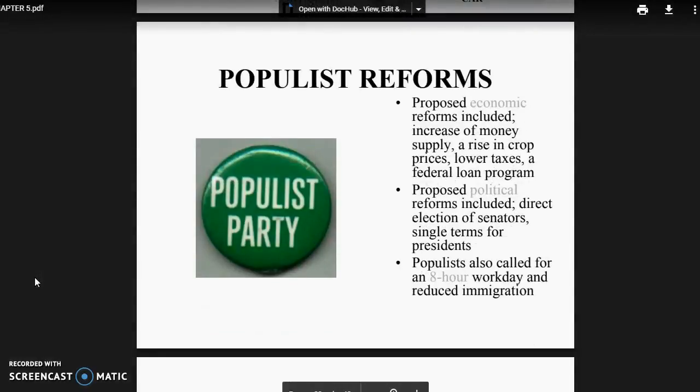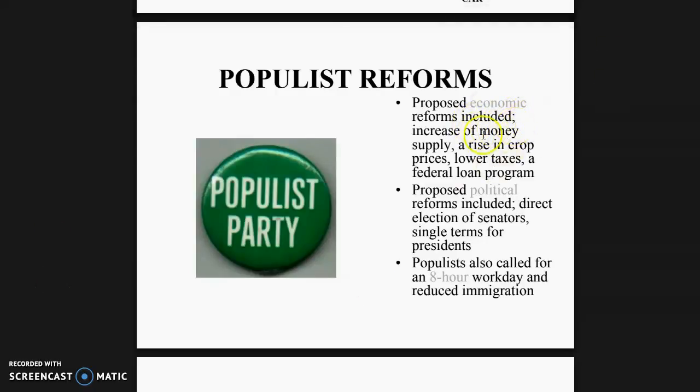This is what we're looking at right here. This is what they fought for. They proposed economic reforms, including increasing the money supply, a rise in crop prices, lowering taxes, a federal loan program. Proposed political reforms included direct election of senators and presidents. Populists also called for an 8-hour workday and reduced immigration. Please summarize this slide for question number 20 on your study guide.